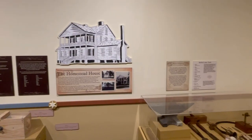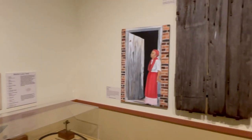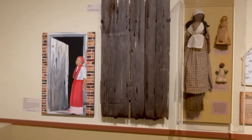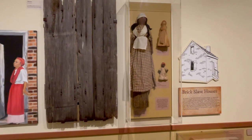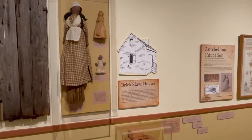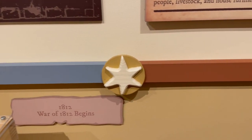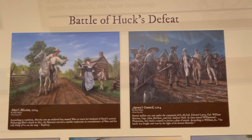A chair rail along the wall functions as the physical representation of the timeline, using different colors to represent each of the three periods of significance: blue for the Revolutionary Era, burgundy for the Antebellum Era, and brown for the Reconstruction Era. Stars on the chair rail mark the transition from one era to the next.